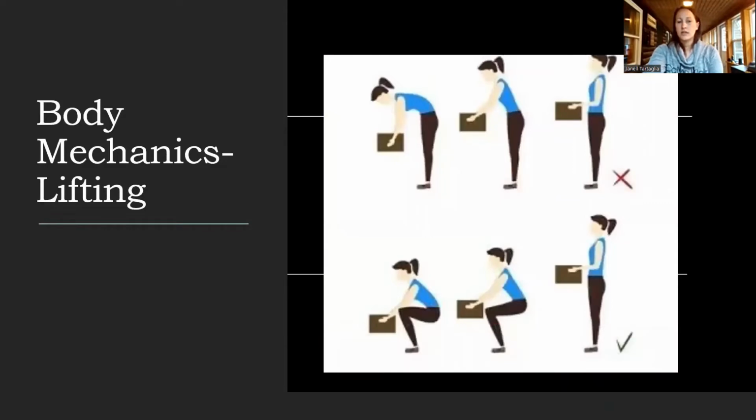So just kind of a quick thing into body mechanics and lifting. These are things that we all know, but none of us do, including myself. So up here on the top, we see all of the things that we know will hurt our back. We're looking at these pictures and we're like, yep, that's going to hurt our back. Of course, this would be easier, right? But this isn't what it looks like when we do it.